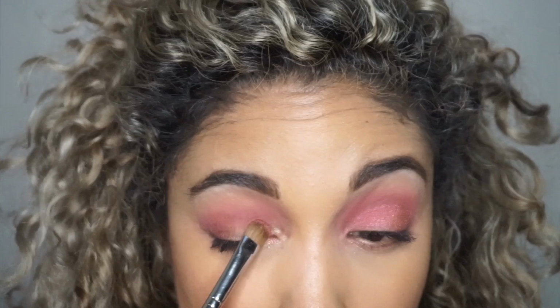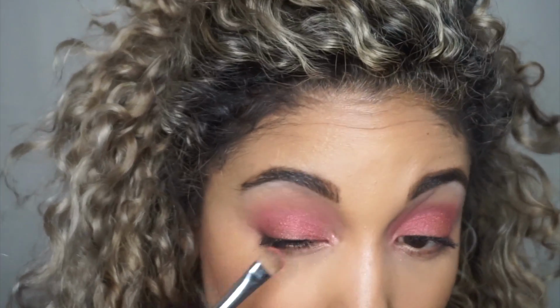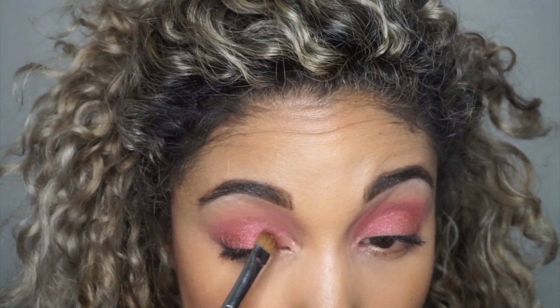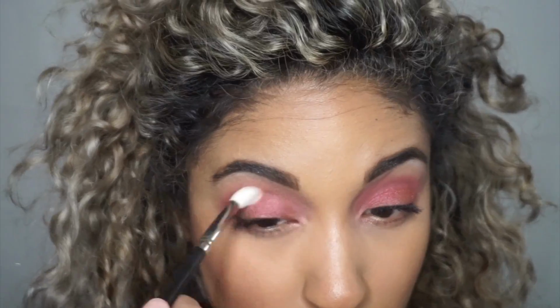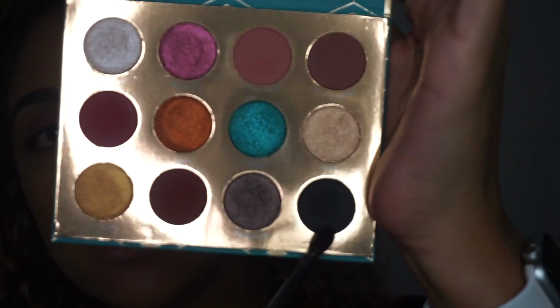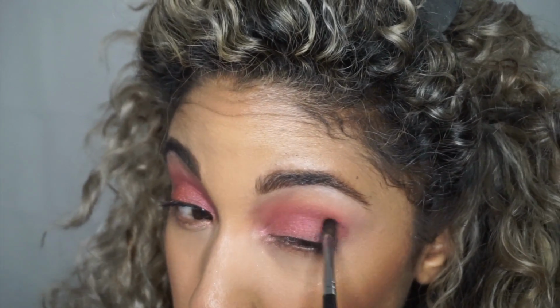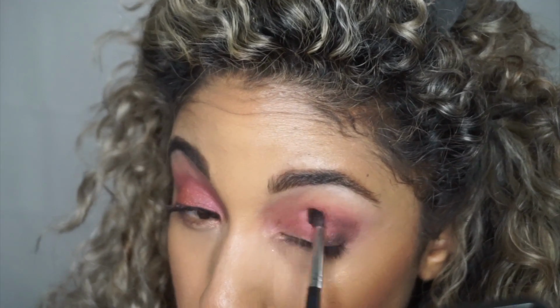Then I went back in with the Our Secret shade and I put that onto my eyelid, and it wasn't as bright and vibrant as I wanted it to be. I blended it out with a Morphe M518 brush. And then I took some of the Let's Do It shade with the Morphe M506 brush and went ahead and put that at my outer corner.